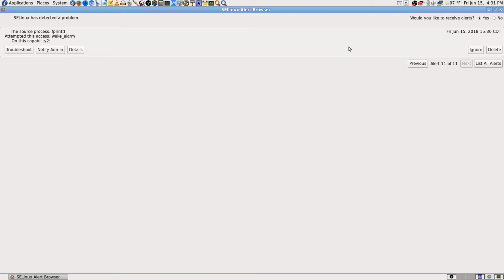So here's Security Linux, and I've just finished breakfast. I got up about 1. So it's 4:30 now. Anyway, I still don't know what I'm doing, but I've got to work on this. So this one here, fprintd, wake alarm. Okay, now that one comes up every time you type in the root password nowadays for some reason.